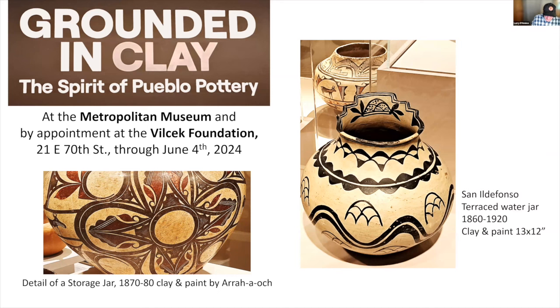So the water jar that we're looking at on the right is a terrace water jar symbolizing steps into the Hopi kivas, which were the sacred spaces. And the symbols on the water jar are basically clouds, mountains, and ocean or serpent stream. Water is very important to that location in the world.